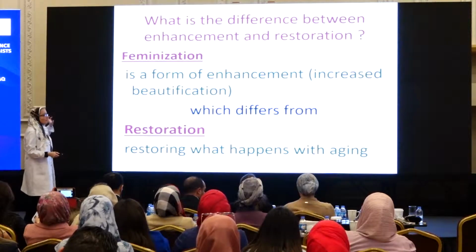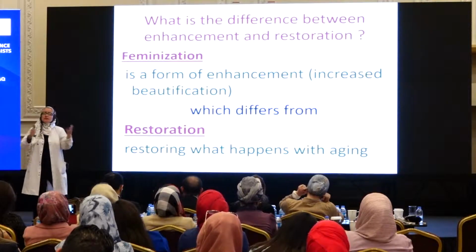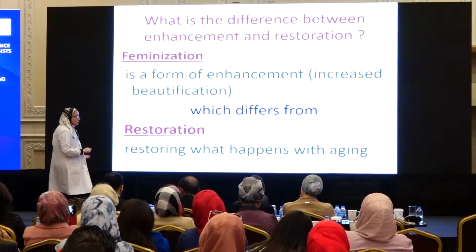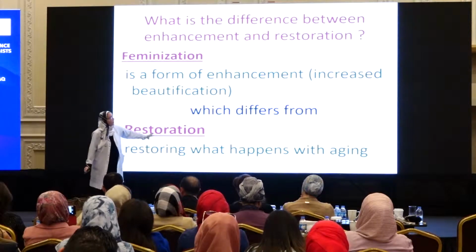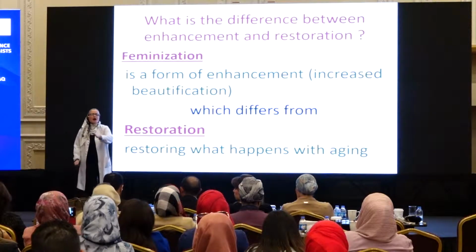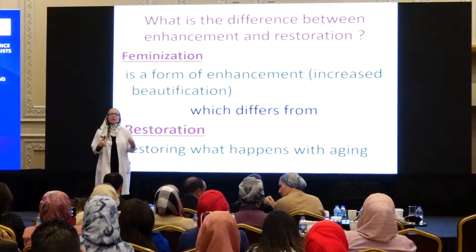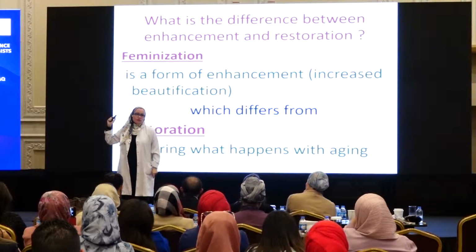So we must agree also. So now we know how I will deal with men and how I will deal with women. Another point I have to put in my mind, which I mentioned a while ago: am I talking about an aging patient, or am I talking about beautification? Beautification, rule: beautification means I want to increase her femininity. Do we agree? Raise your hands.